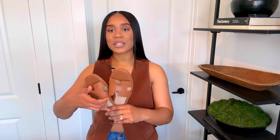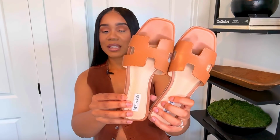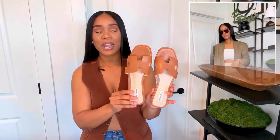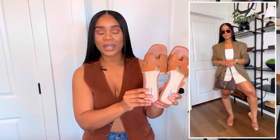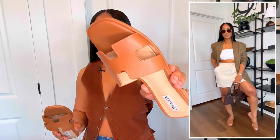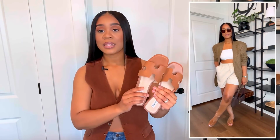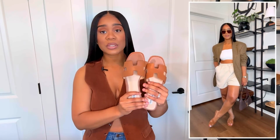All right, ladies, the next spring and summer shoe trend that you're going to see everywhere this season is going to be a simple flat. Now, they have these flats just about anywhere. The originator of this silhouette is the Hermes sandals. These are from Steve Madden. I told you guys about these before. I really love these flats in this particular silhouette.